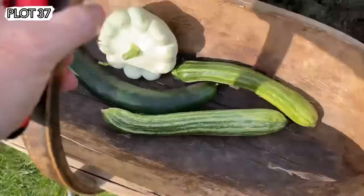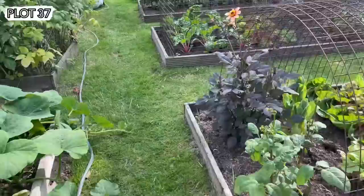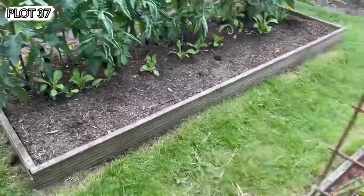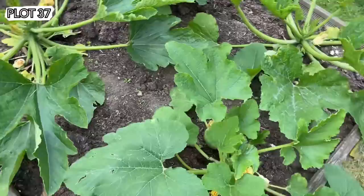The round one is the other patch of courgettes. Look at this beauty. Although it's been eaten, it's still gorgeous. And the peppermint chard has recovered so well. You know, this one's the one that just got completely got by the birds. The tomatoes are looking good. This is my other patch of courgettes. And there is a big, fat, round one just in there.